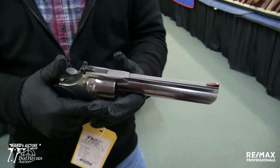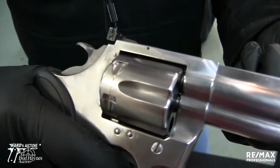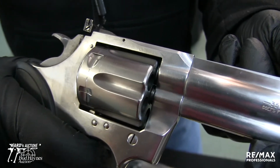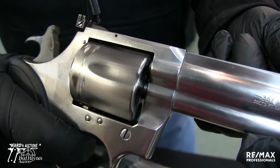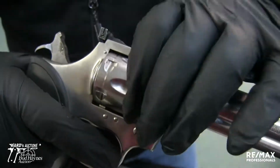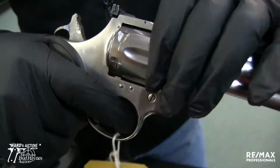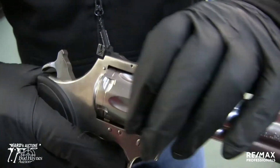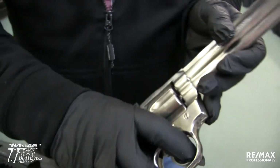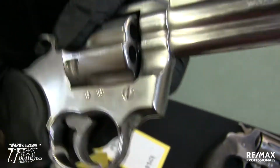450A King Cobra, we're in the 450 series. There's a bit of a cylinder ring there, stainless finish. We'll go through it. Good positive lockup. Indexing, so that part of it is awesome sauce, as it were. No worries there. You can see that there's been a little bit of use. That's been cleaned up after being fired.